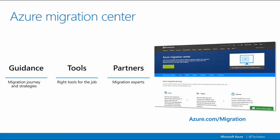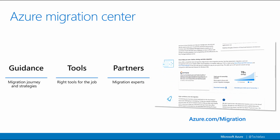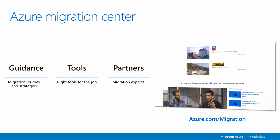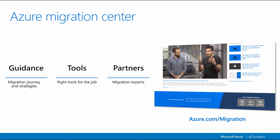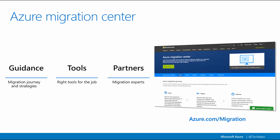Now, we also have the Azure Migration Centre, which has lots of guidance and tools and information about partners and the things that I've talked about in terms of migration. So again, another resource that you can bookmark and go back and check throughout your journey within the migration project.